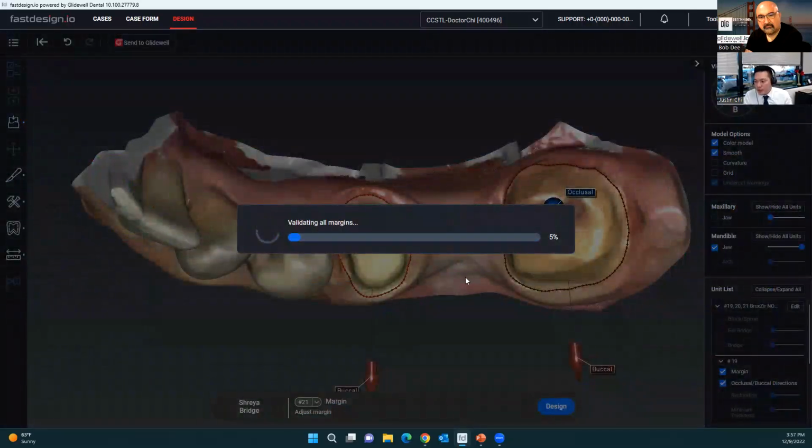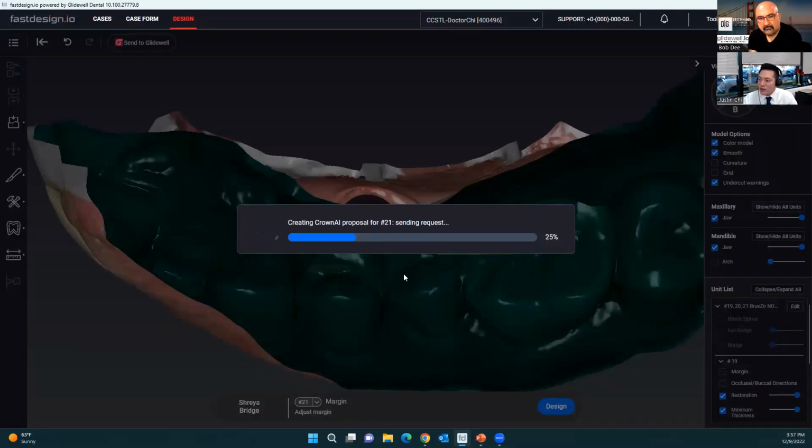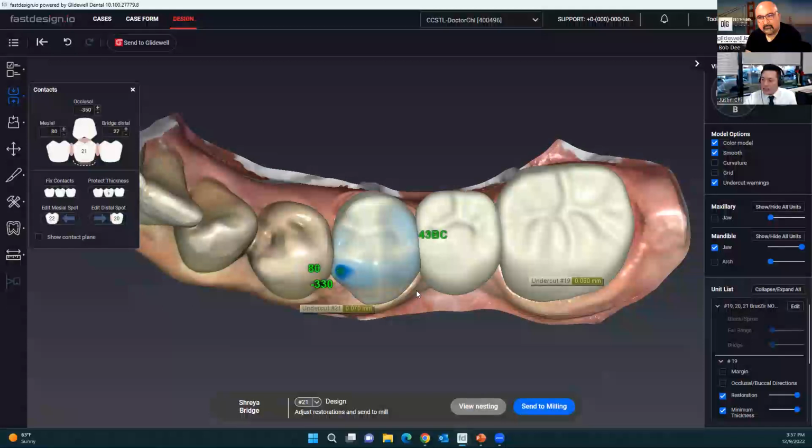So let's take a look at what it will do. We're going to hit design, and the software is going to do its thing and create our design proposal. So we can see if there's a violation of any material thickness, it'll let you know. We're going to hit OK. But usually if there is a thin spot, the software prioritizes creating enough material thickness for each restoration. So that shouldn't be an issue. And if there is, you can always add to the surface as needed.